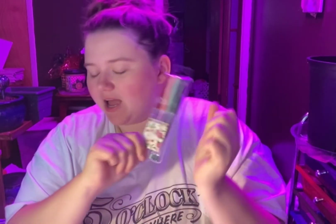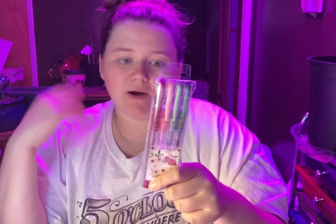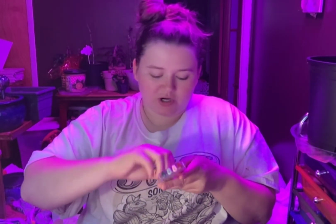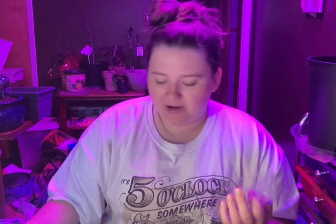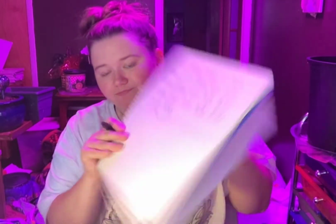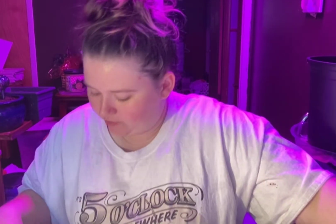Okay, and the last thing I have, because I wanted to make this haul super short, so I will do another haul with whatever else I got. I got these gel pens. And I don't expect them to work that well, honestly, because it was $4. But I figure, we'll give them the good old college try. I'm just drawing a line to show one from the other.